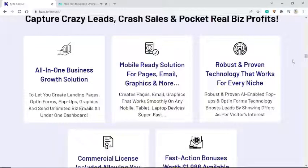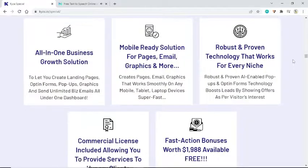to let you create landing pages, opt-in forms, pop-ups, graphics and send unlimited biz emails all under one dashboard. Mobile-ready solution for pages, email, graphics and more. Creates pages, email, graphics that work smoothly on any mobile, tablet, laptop devices super fast.